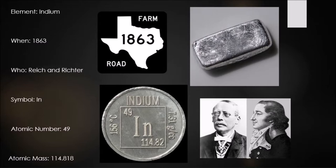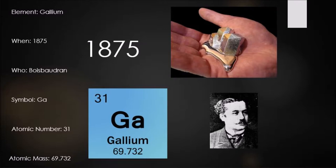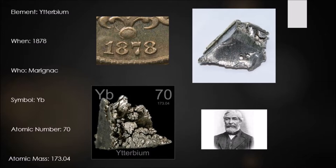114.818. Next, fluorine was discovered by Moissan in 1886. Its symbol is F, atomic number is 9, and atomic mass is 18.998403. Subsequently, gallium was found in 1875 by Boisbaudran. Its symbol is Ga, atomic number is 31, and atomic mass is 69.732. Subsequently, ytterbium was found in 1878 by Marignac. Its symbol is Yb, atomic number 70, and atomic mass is 173.04.